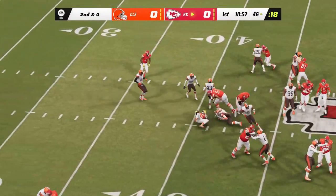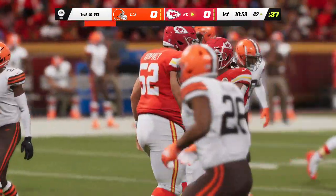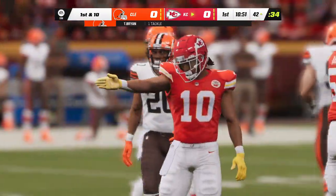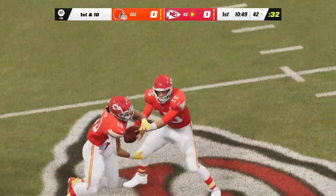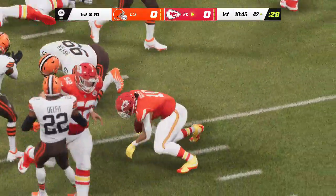Hands it off out of the gun. And this time he's able to take it down to the 42. 4 yards the pickup, first down. It's nice every now and then in this game not to see people overthink it. Just hand it to the old reliable guy. Let him pick up the first down.